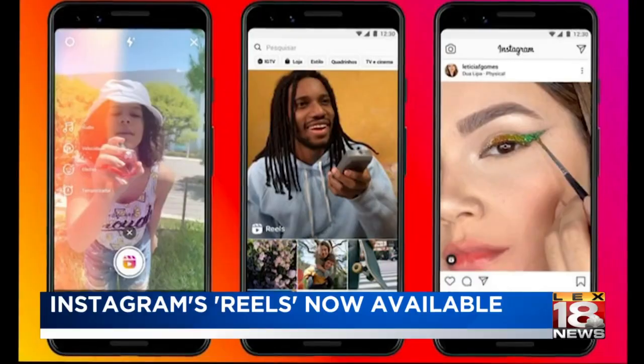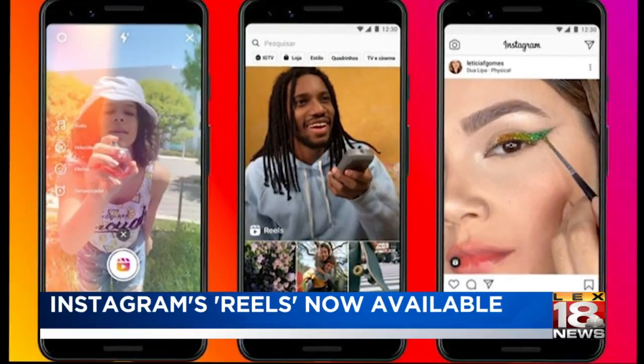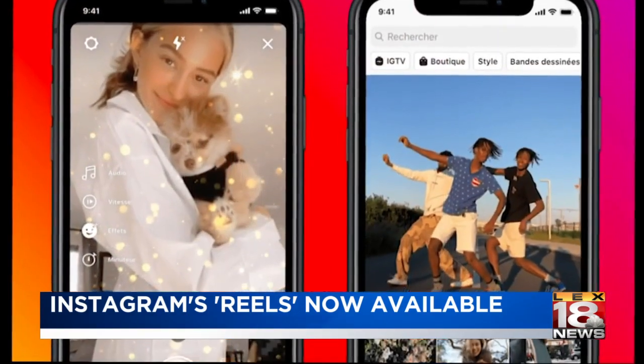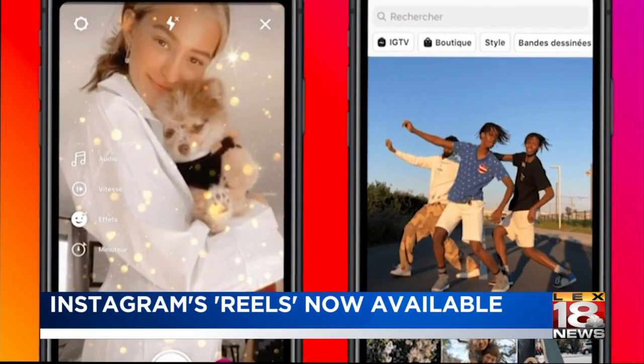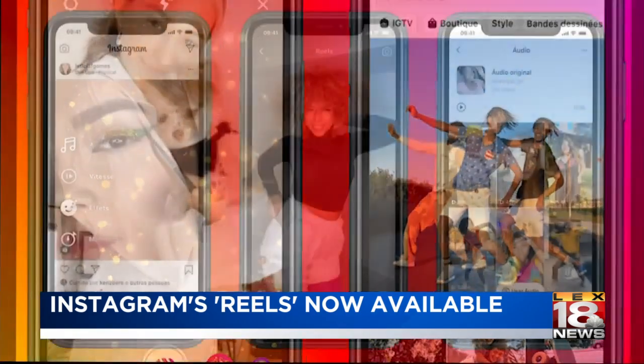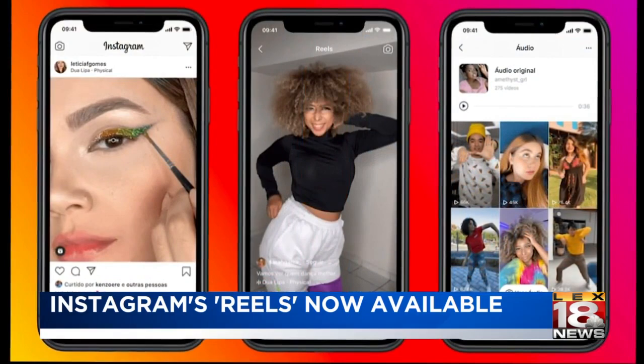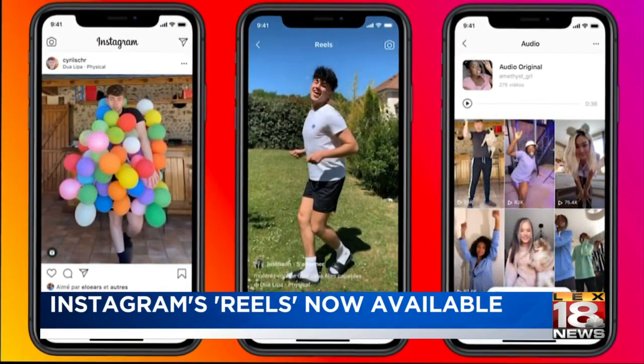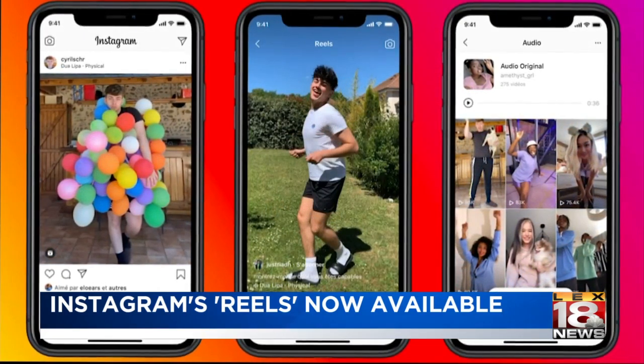4:53 now. Instagram's version of TikTok is now available in the U.S. and more than 50 other countries. I noticed it on my app yesterday. The short-form video feature is called Reels, and it was launched yesterday. Reels lets Instagram users make 15-second videos set to music or audio, including special effects. It comes amid uncertainty about TikTok's future in the U.S. In the recent days, we have seen threats from President Trump to ban TikTok, as well as discussion about a potential U.S. takeover of the app by Microsoft.